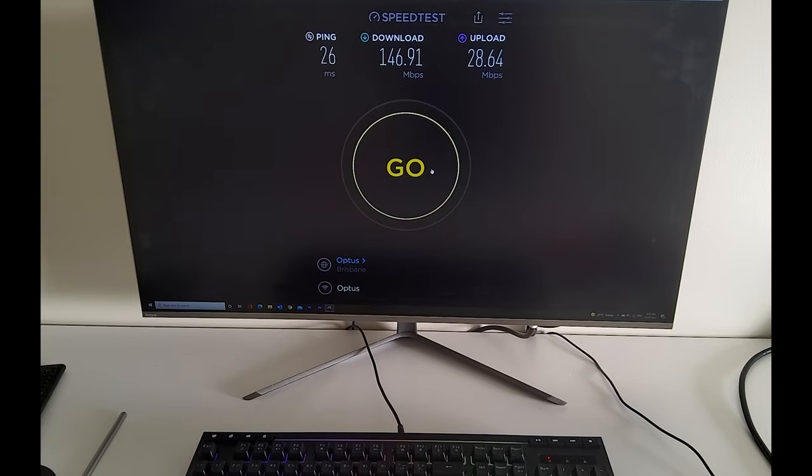So 7 o'clock in my area isn't too bad, but again, we're still getting over the 100 mark, which is pretty good. But hopefully in the next 6 months, we can start jumping up to the 600 mark when the full 5G rolls out, because there's only a few 5G towers in my area, but when there's a lot more, hopefully we get a better 5G speed.